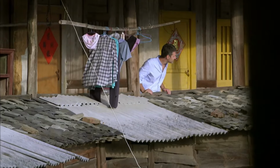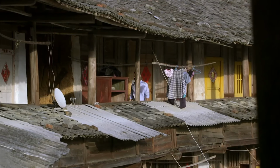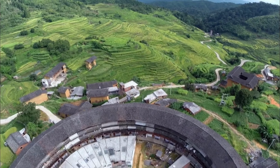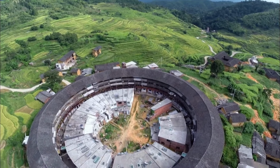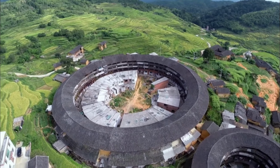The future of the Tulou may lie in its ability to be reinvented by combining the old and the new, and by adapting traditional structures to the demands of modern convenience. The Hakka people continue to keep the Tulou traditions alive. It is an extraordinary way of life, one that has withstood the test of time, and one that will hopefully continue to thrive.